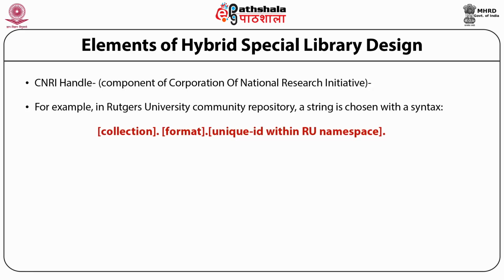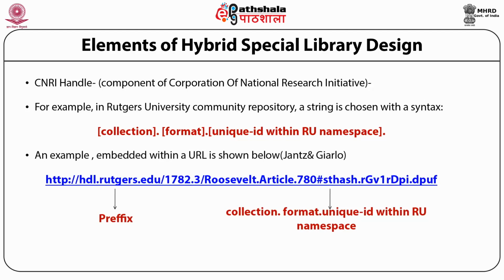The first component is collection dot format dot unique ID with RU namespace. An example embedded within a URL is shown on the slide, where you can see the domain name is http hdl.rutgers.edu, that is the domain name. This is followed by prefix 1782.3 and then followed by Roosevelt article .780 hash and then the address of the article. This will go in the syntax collection .format .unique ID with RU namespace.